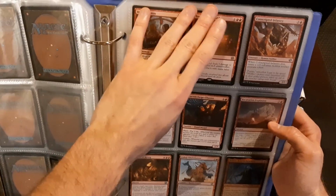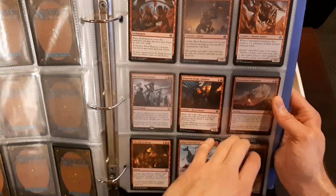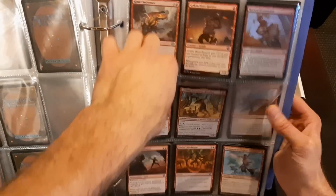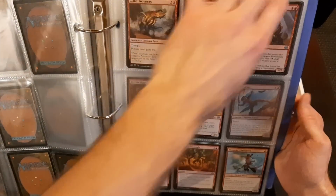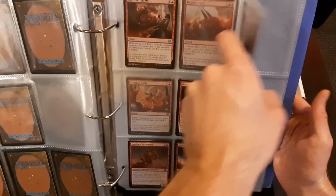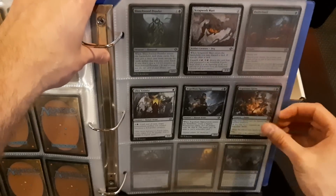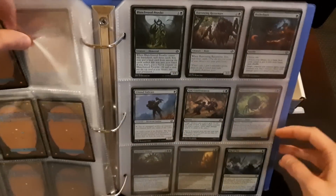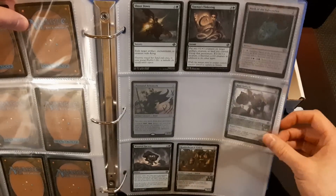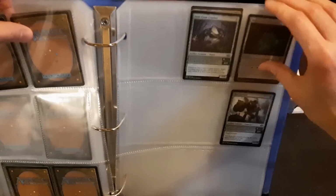Hey, Brotherhood's End. That's actually a good rare. So he didn't take out all of the good rares and put them in that box. So Feldon. Mechanized Warfare. Another random foil. Over the Top. Bushwhack, I made a video about that card too. Nice, a Haywire Might. Pre-release promo Perennial Behemoth.